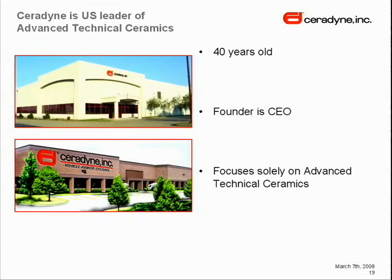So Ceradyne, I didn't really mention, is the company that I work for. I've been working there since I graduated college as a sales engineer, so I really work on a lot of interesting projects, and I'm going to discuss a lot of those with you guys, at least the ones that we can talk about. It's a company that's about 40 years old. The founder founded it in his garage about 40 years ago, and he's still the CEO, and all we make are advanced ceramics, and not too many people know about it, so that's why I like to share, and I'm glad that all of you are here and listening.